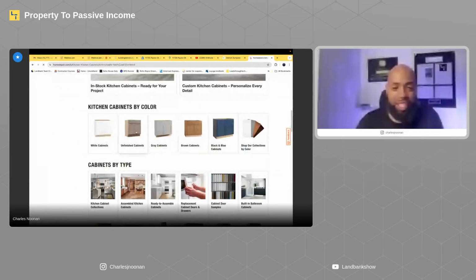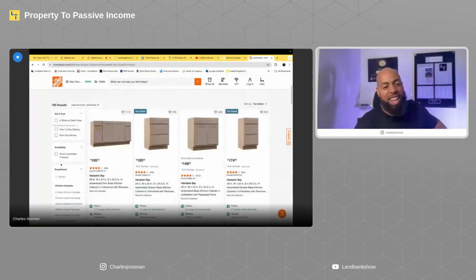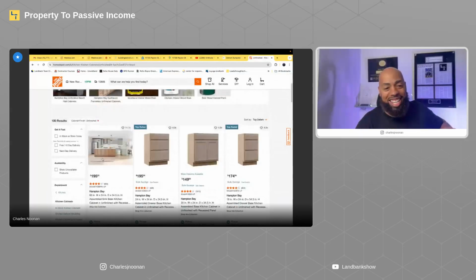Unfinished cabinets. Here they go. You go unfinished cabinets. Let me see the name. Hampton Bay. I said Oyster Bay. Hampton Bay. All right, so this goes under the sink, right? This is what's called a base. This right here goes under the sink.